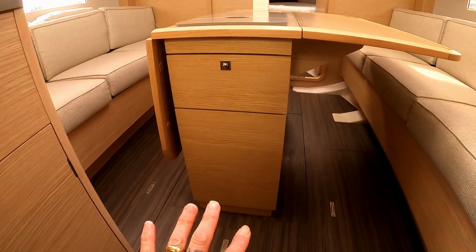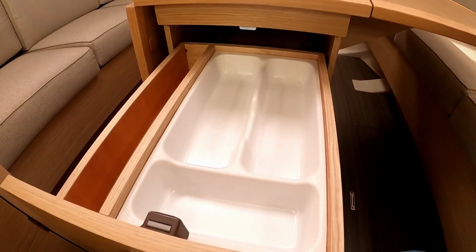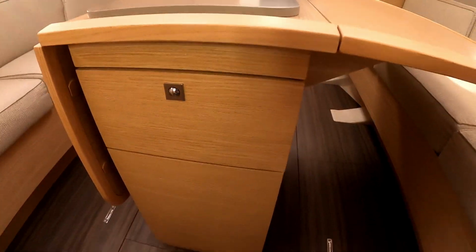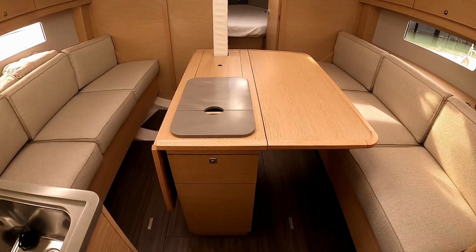Underneath here there is a pouf stool chair that pulls out, so you can have somebody sat here at the end if you want for extra dining, or just somewhere to put your feet up if that's what you want. And funnily enough is your cutlery drawer for your galley, which is in respect an intelligent place for it, because most of your eating is going to be done here or up in the cockpit.